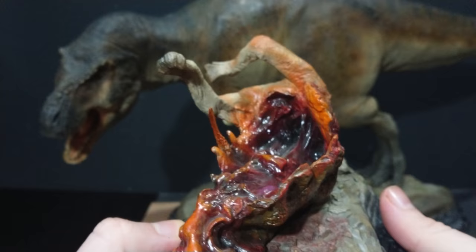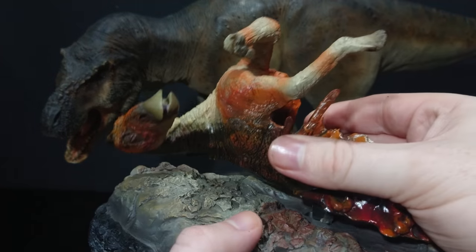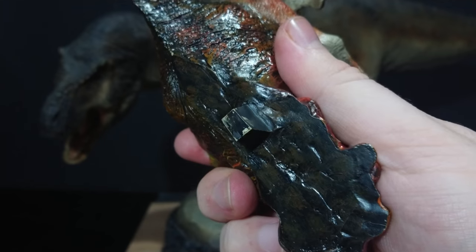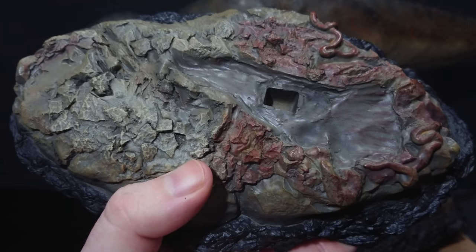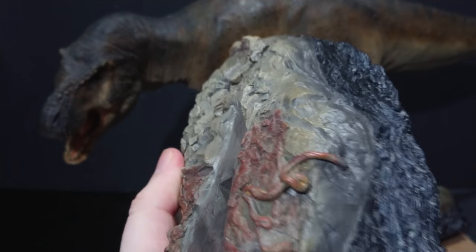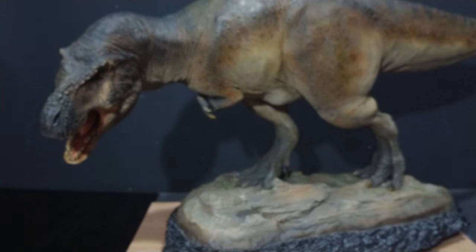The gore's pretty well done. The one thing I don't like about this is that peg. No magnet. No pin. Just drops in. Again, the base on here is not too bad. There's a bit more colour to it. But it all just looks a bit flat. It looks better on camera, to be honest. It really does.